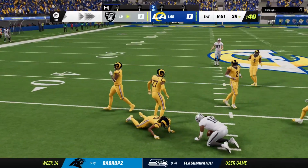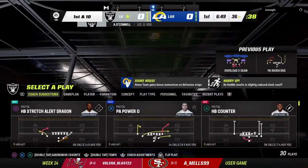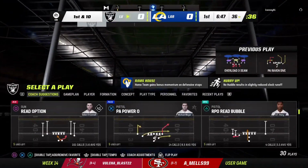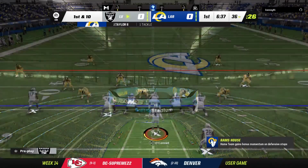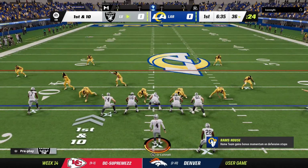Now this throw caught left side, and they're able to get this one across the 35. That one will go as a gain of 11. Raiders having a first down as well. First down, Raiders.